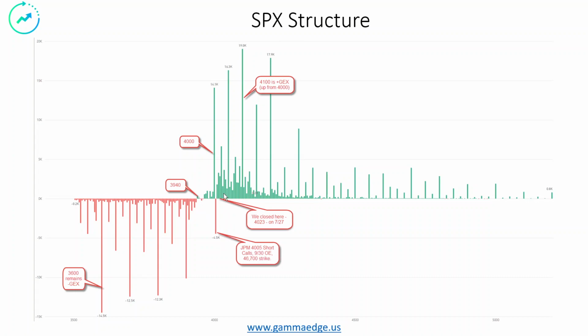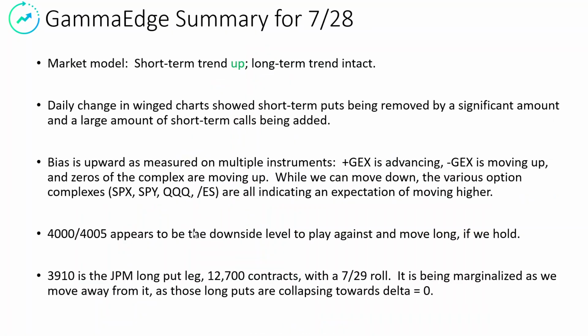The JPM short leg is here. We've bridged the Rubicon to a certain extent, so I am looking personally at this as being support. It's possible, certainly, that we could go down, but you can see there's nothing much below us, and if we do go down, we could fall back into that listless area that we've been playing.